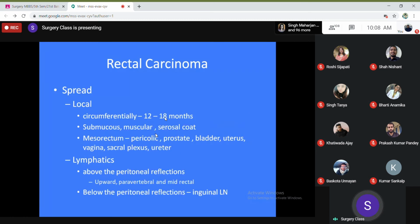So these are dependent upon the cellular activity, and they spread circumferentially. I told you it takes 12 to 18 months to complete a whole circle. So if you see the lesions and see how much of the circumference is involved, you can predict the age of that tumor.